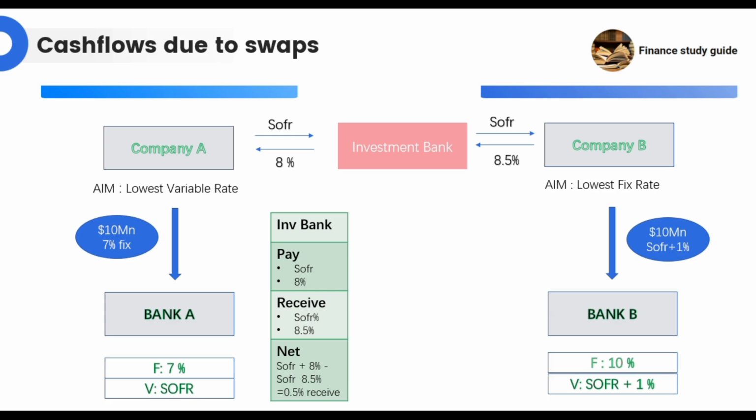So the swaps bank is making 0.5% as its profit, and 0.5% of the big number is worth having. And it'll make that 0.5% even if the variable rate was 20%, because 20 comes in, 20 goes out. So that's neutral, but it still makes the difference between 8.5% and 8% provided Company B keeps paying over the term of the swap.